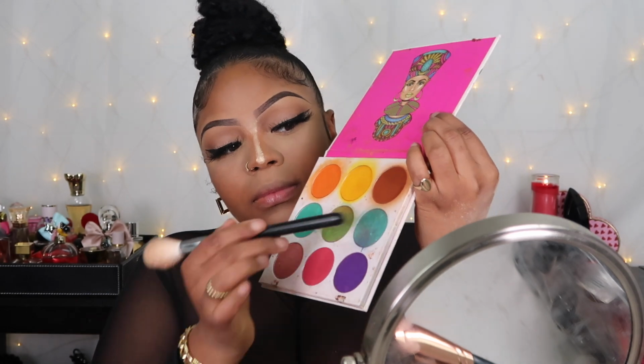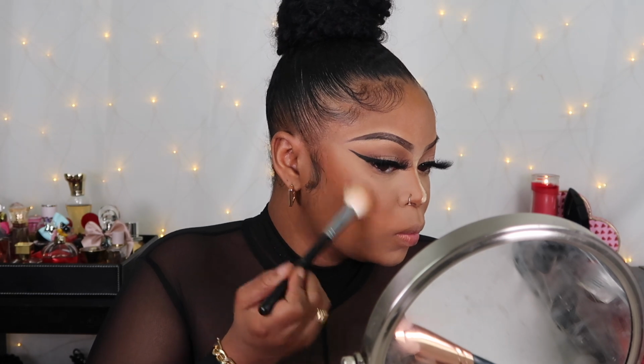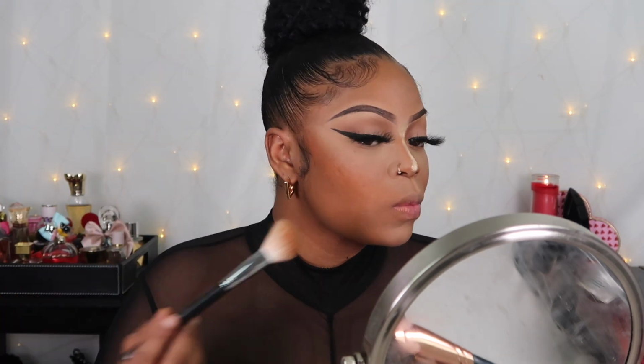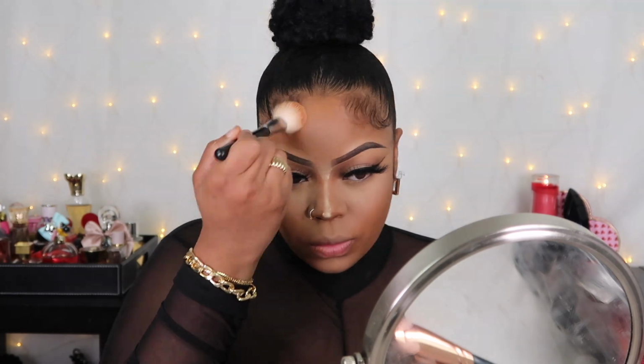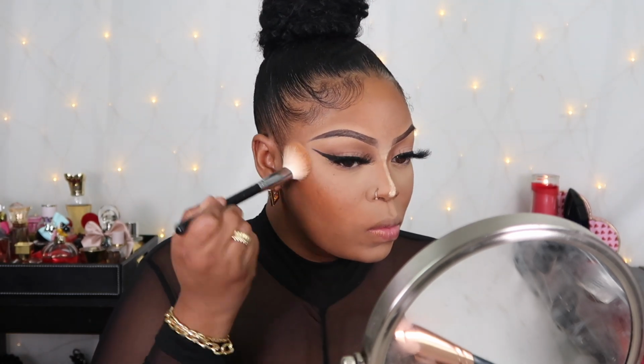Next, I'm taking my Zulu palette from Juvia's Place. I'm taking that dark color. This is the perfect contour color. It also looks like a bronzer and a blush for me because I don't really like to do a lot of blush, but this is actually perfect for that. I'm contouring my cheeks, my forehead, and it just looks so pretty.